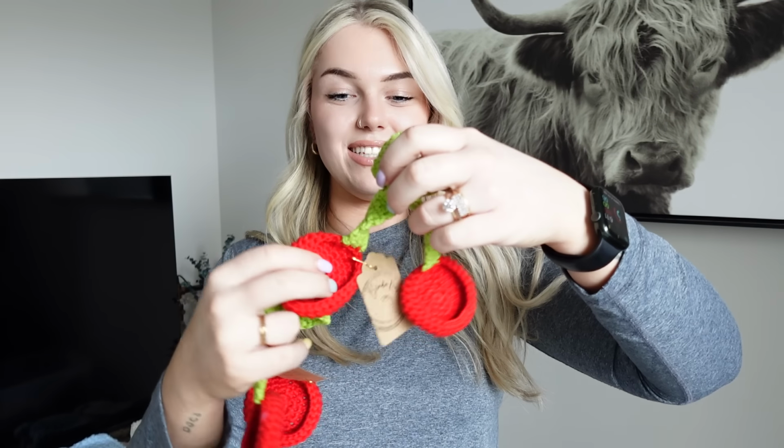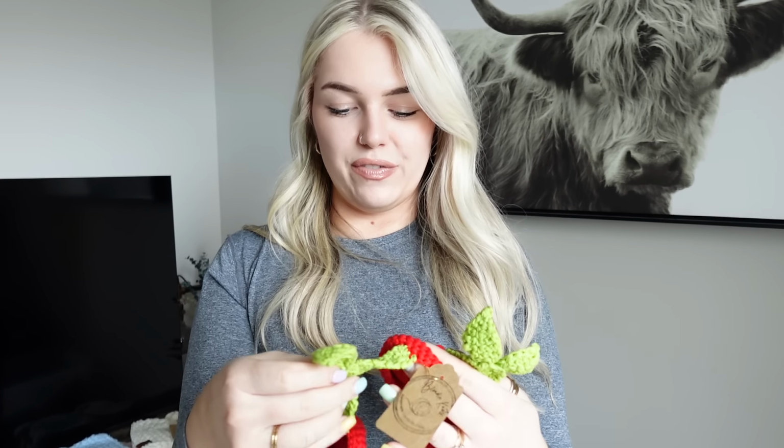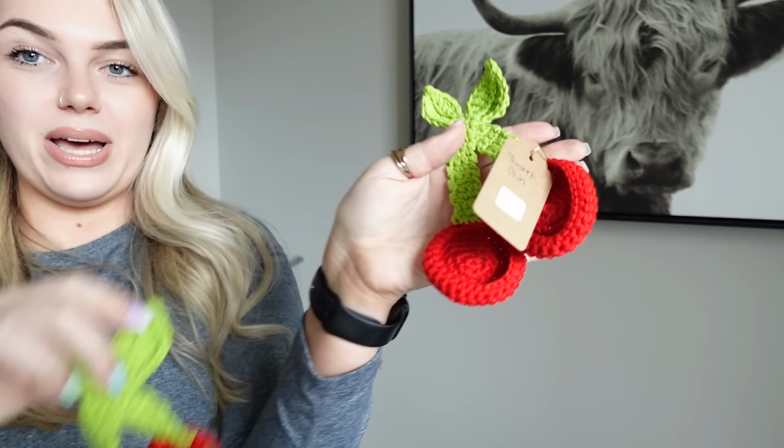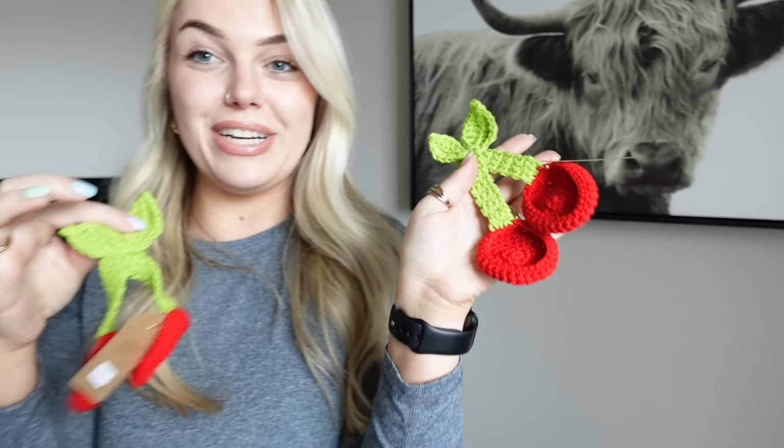My absolute most favorite ones were these cherries. I saw someone on Etsy was selling these, and there wasn't a pattern, they were just selling the final product. And so I just looked at it and made my own pattern for it. But these are just the cutest things, and they're absolutely my favorite. Very spring summer, so I feel like these will look really cute out on my table. I'm very excited for that.